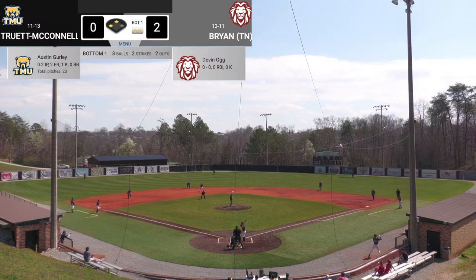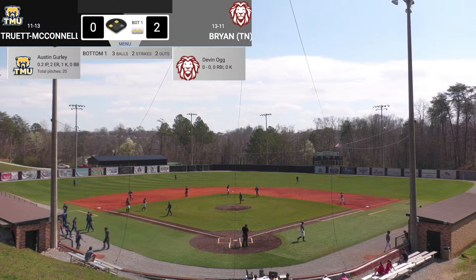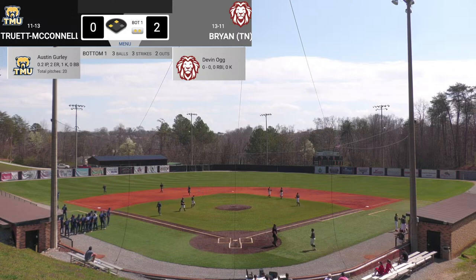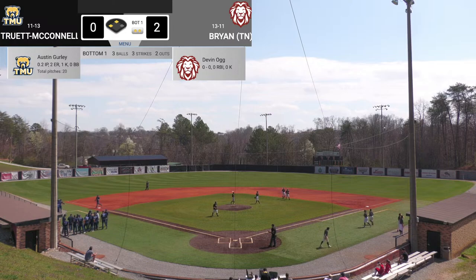Pitcher comes set. Here's a pitch. And swing and a miss. Strike three. At the end of one, two runs on four hits. Two runners left on base at the bottom of the first. It will be the Bryan College Lions 2 and Truett McConnell 0 as we move into the top half of the second.